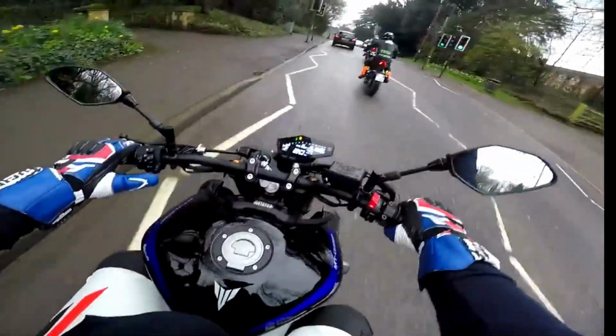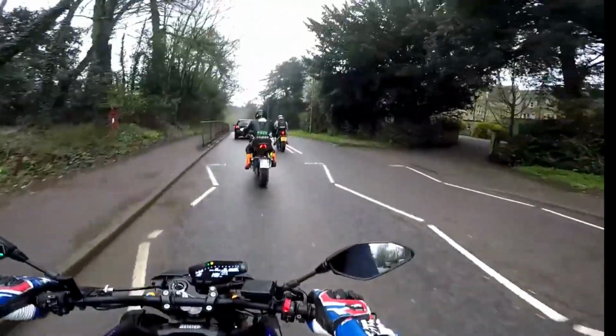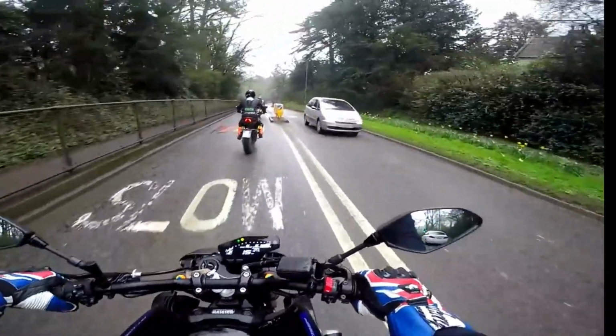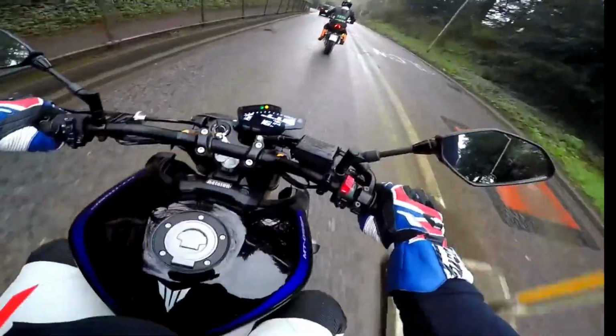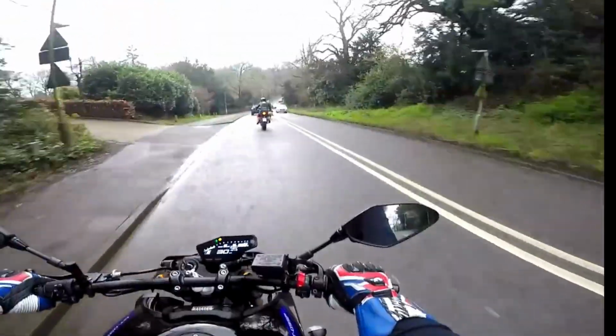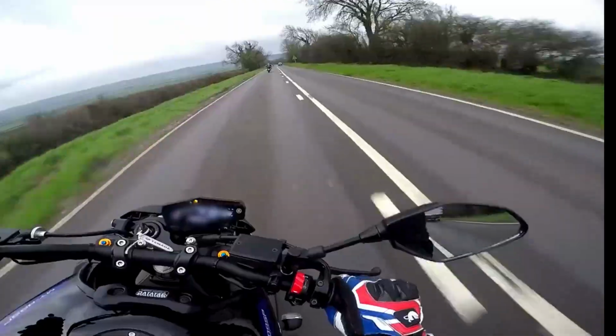The MT09 SP is a road bike. Pretty nice actually. That suspension is quite soft, it's not harsh over the bumps, it's very forgiving on the road. The quick shifter is a little bit stiff, it takes a little bit of getting used to. I felt this when I tried the standard MT09.